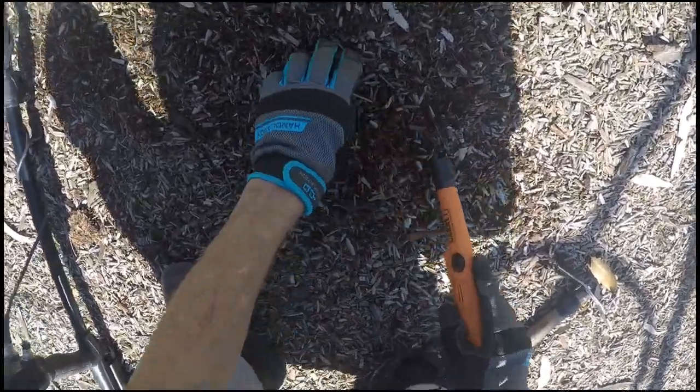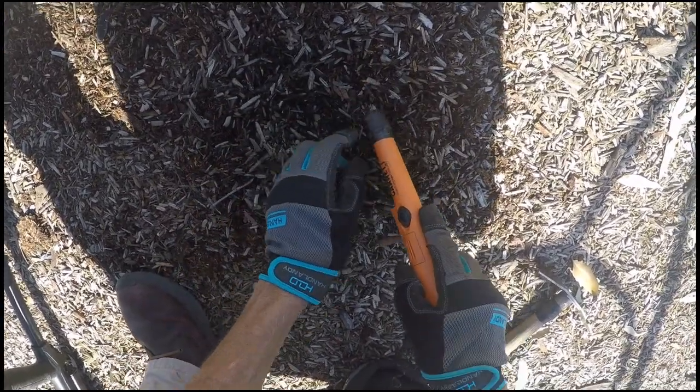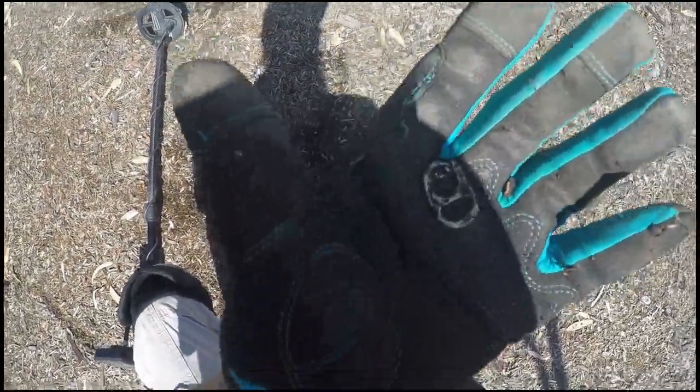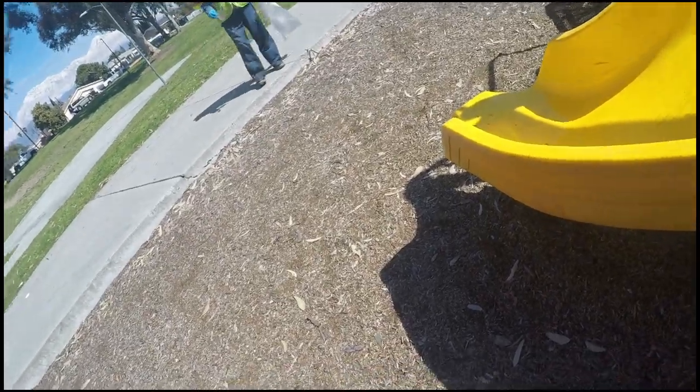I got a 20 here. Oh, look what that is. Pull tab! Popper topper. That was a 20. That's an unusual one. Aluminum foil. Looks. Howdy. How you doing?